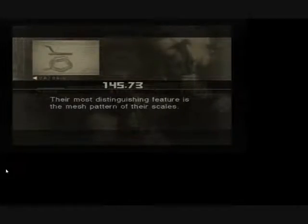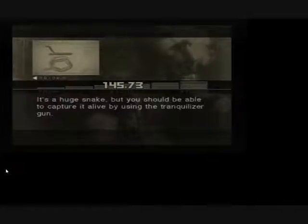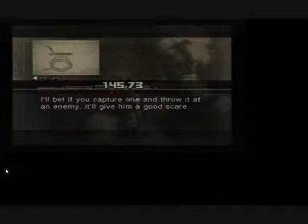Their most distinguishing feature is the mesh pattern of their scales. This pattern acts as a highly effective natural camouflage. If you think there might be a reticulated python about, pay close attention to your surroundings. Otherwise, you could get bitten before you even know it's there. It's a huge snake, but you should be able to capture it alive by using the tranquilizer gun. I'll bet if you capture one and throw it at an enemy, it'll give him a good scare.